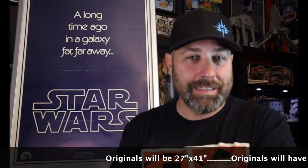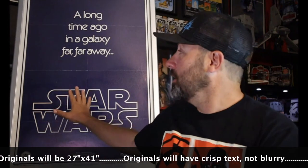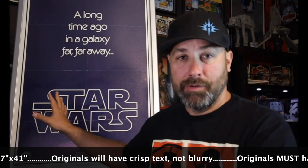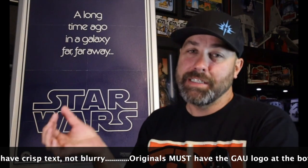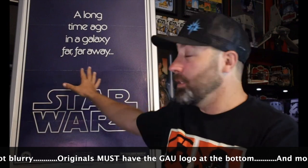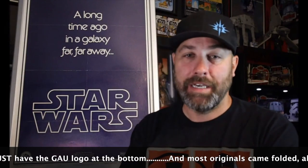Just like collecting anything vintage, condition and rarity set the price. This is an average condition poster. It's not mint, right? If it was out of the frame, you'd see a couple of little tears around the border along the bottom. There's a little bit of a stain on the back that fortunately you can't see through the front, but it's an average condition. It's not mint, but it's not terrible either.